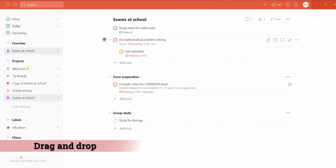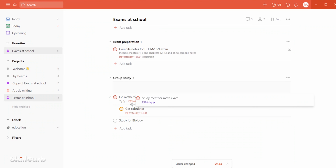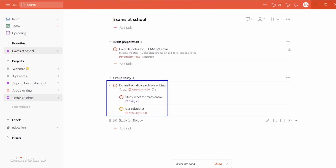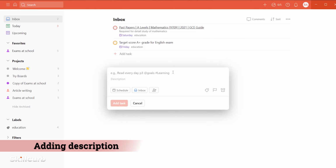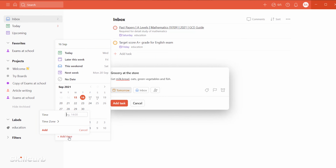Drag and drop. Hovering your mouse on a task shows dots where you can drag it out and then drop it elsewhere. You could drag it a little to the right and drop it to make one task the subtask of another task. Adding description. Adding a slight description with the task can elaborate on the task and make it easier to understand later or by any other team member.